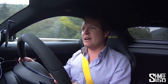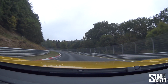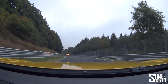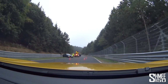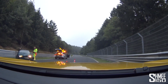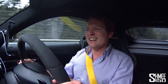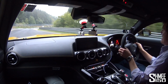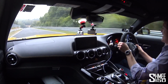So, here we've got our yellow flags. What has happened ahead? Do we have an incident? Yes, we do, unfortunately. Somebody has gone straight into a barrier here. So let us squeeze on through, past the incident. Good God. Oops, into the red line, my bad. But nonetheless, bit fun. Coming up now towards the carousel.